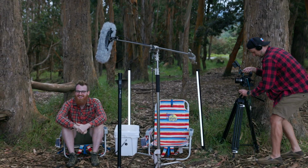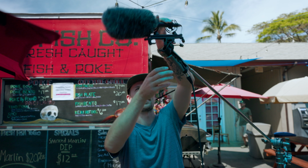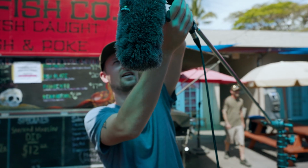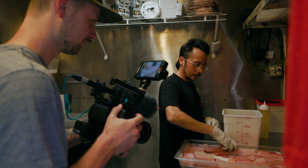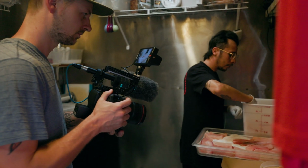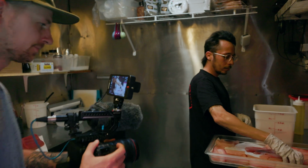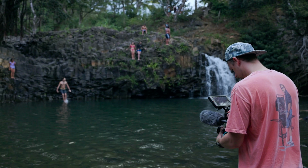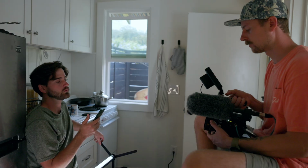For me, honestly, the vast majority of my work is all done on shotgun mics. I have the Rode NTG4 Plus. You can definitely get a better mic than that, but you can also do a lot worse. This was a piece of gear that I really wanted to invest in and did a while ago, and it's just served me so well, and I wish I had bought it way sooner than I had.